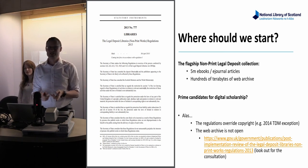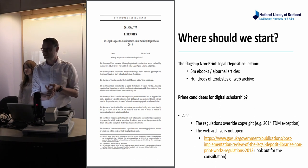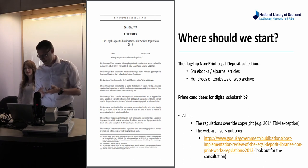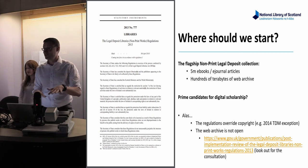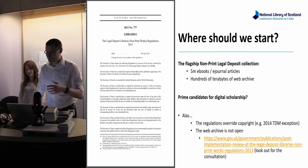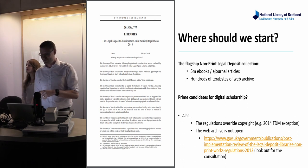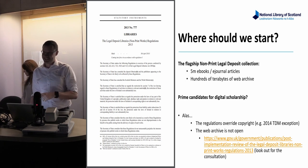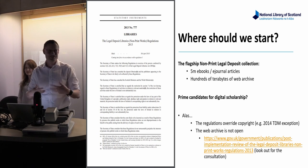The two big things that came out of that are, one, we want to see a change to make the web archive open. Everyone else's web archives are open, like the Internet Archive, so why can't ours be open? And two, can we align our ebook and e-journal content with copyright so that we can make it available for text and data mining? So DCMS, at some point in the future, not sure when, will be running a consultation about this. So if you ever hear about a consultation on the post-implementation review of non-print works regulations, please don't fall asleep. It sounds a bit dull, but it's your chance to help us make those changes.